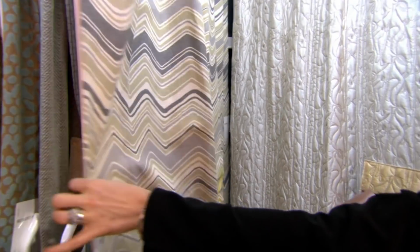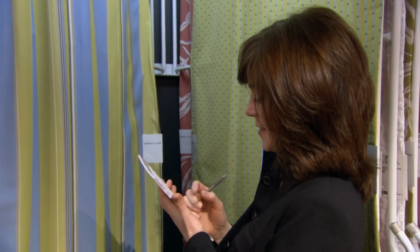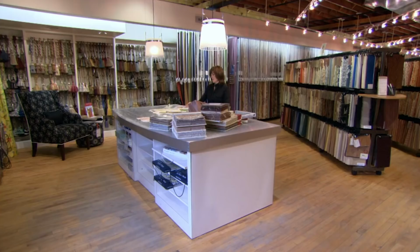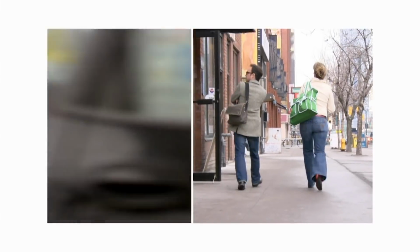I'm not seeing anything I love. Could that be fun? Okay, now we're getting somewhere. That's boy, that's girl. I'm onto something. That's fun. See, this looks like something that's hopped off the pages of a kid's storybook. That could be the one. Now I'm feeling the love. Let's hope it's a scheme that Anne-Marie will love too.